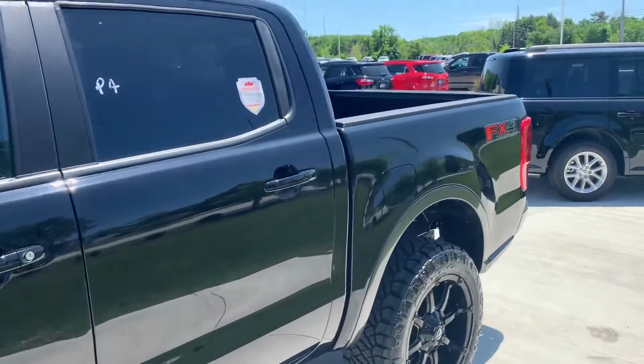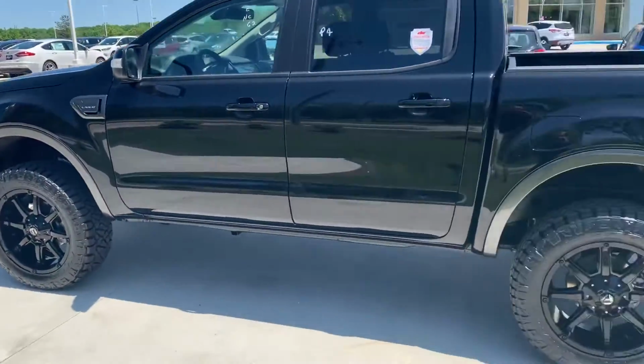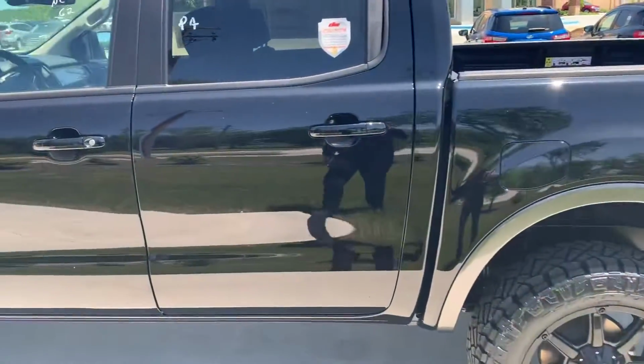This does also have the FX4 package on it from the factory, which is going to give you off-road skid plates underneath the truck. Both packages combined give you one aggressive Ford Ranger for both on and off the road.